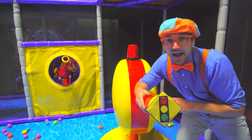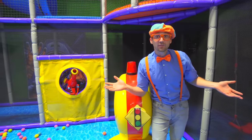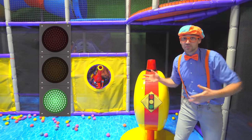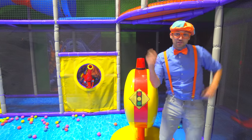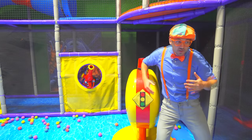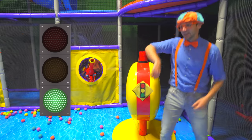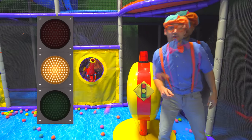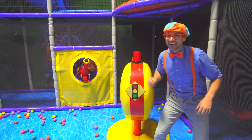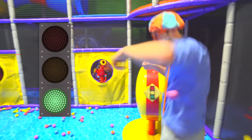Hey, I have a really fun idea. How about we do the stoplight song? So, when you see the green light, you dance. When you see the yellow light, you dance in slow motion. Green light, yellow light, and if you see the red light, that means to stop. Okay, are you ready? Here we go. Get ready. Yeah!